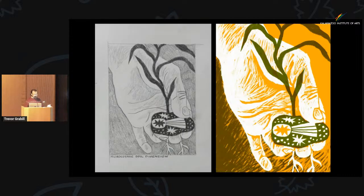This one is called Microcosmic Soil Dimension. It came out of a conversation with a soil microbiologist about the ramifications of climate change on soil microbiomes. Fast fact that I learned, 59% of life on Earth lives in the soil. And so I was moved by the idea of worlds within worlds and sort of invisible communities deeply impacting us but being unconsidered. And so this drawing was the result.